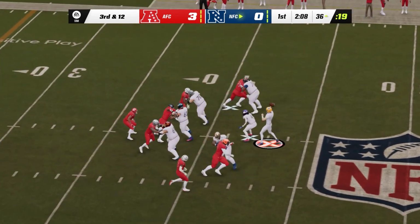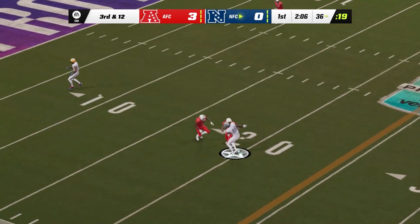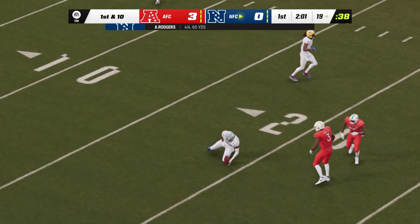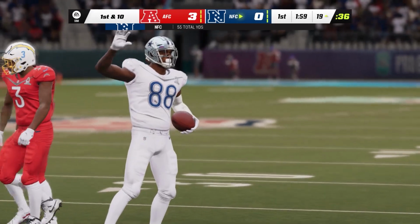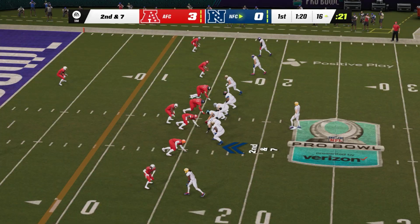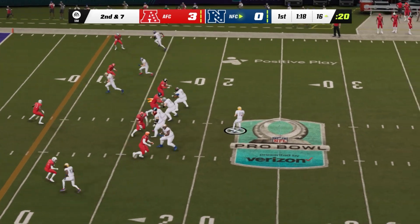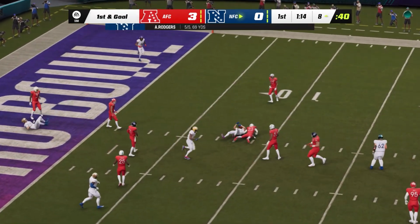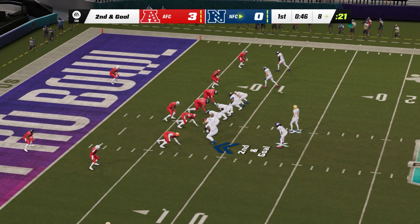Throwing is Rodgers on 3rd down. Open man, Lamb. It's complete, and they're going to get this down inside the 20. Now Rodgers, that'll be caught by Cup. 9 yards on the third line. 2nd and goal.